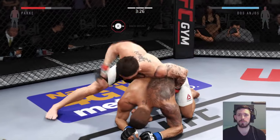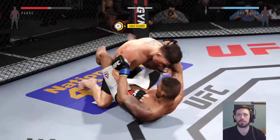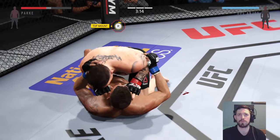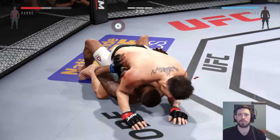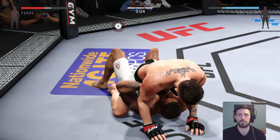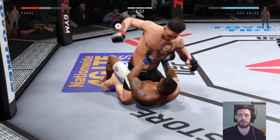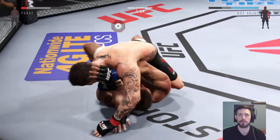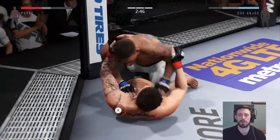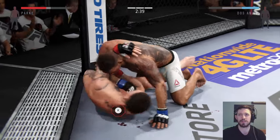Oh, looking for his back. He moves to full guard here. Hart goes into half guard. Full mount. 3 minutes remain. Got that arm trap. Into full guard. Nice reversal. Good hammer fist. Dos Anjos with some nice ground and pound.